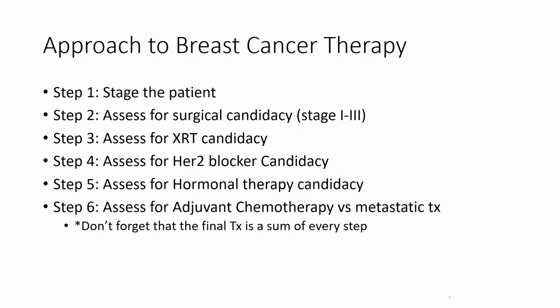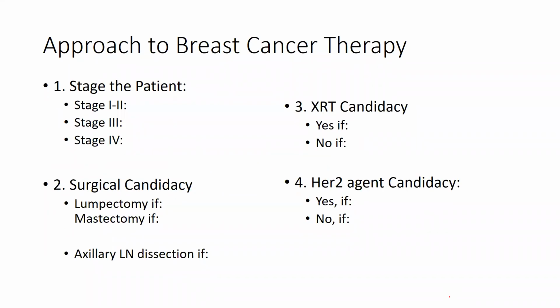So let's talk about that in a little bit more detail. First step, stage. Staging the patient can be relatively straightforward. Stage 1 to 2 is easy to remember for me, at least, because I always remember stage 3. This is greater than 5 centimeters or 4 or more lymph nodes involved. I always remember stage 3, and that's how I remember stage 1 or 2, because that's less than 5 centimeters, and less than 4, so anywhere between 1 and 3 lymph nodes involved.